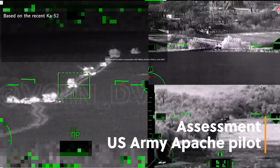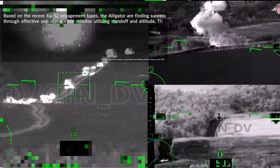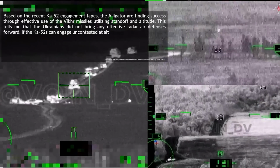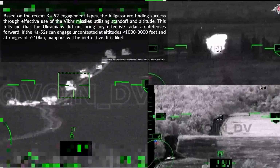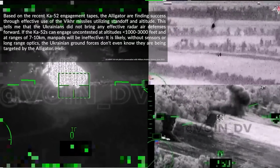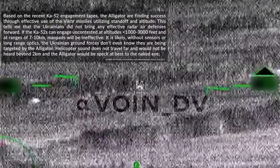Based on the recent Ka-52 engagement tapes, the Alligators are finding success through effective use of the Vikhr missiles utilizing standoff and altitude. This tells me that the Ukrainians did not bring any effective radar air defense forward. If the Ka-52 can engage uncontested at altitudes of less than 1,000 to 3,000 feet and at ranges of 7 to 10 kilometers, man-pads will be ineffective. It is likely, without sensors or long-range optics, that the Ukrainian ground forces don't even know that they are being targeted by the Alligator. Helicopter sound does not travel far and would not be heard beyond 2 kilometers, and the Alligator would be a speck at best to the naked eye.